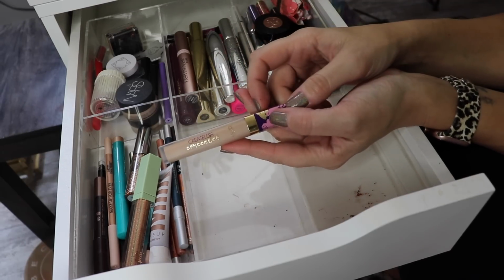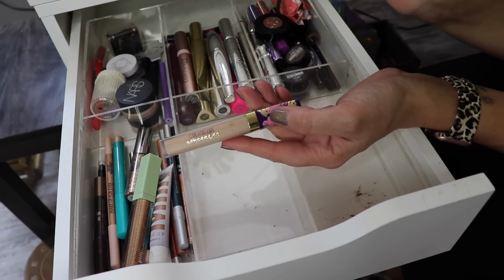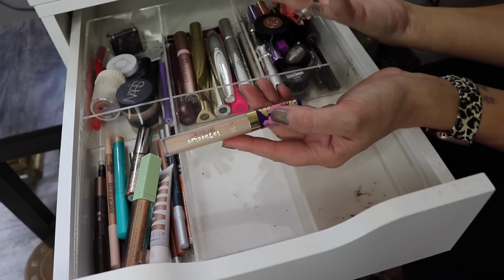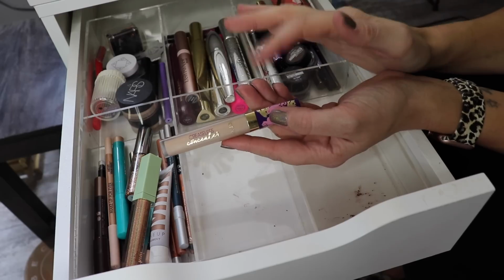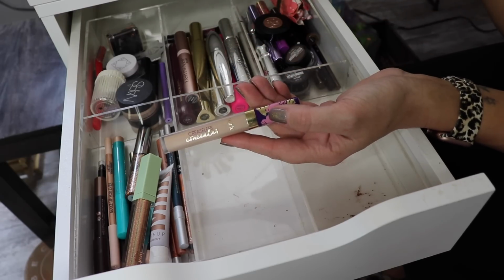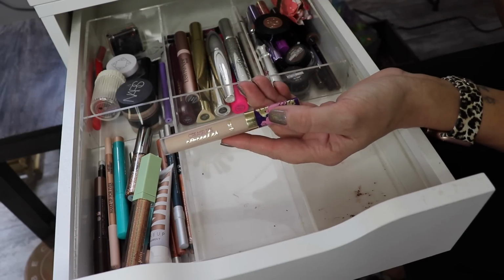And then the infamous Creaseless Concealer from Tarte. I dogged this so bad in my unfavorites video, but after that video, I was like, you know what? I'm not ready to give up on her yet. So the way that I use this, if I do my under eyes and they just look way too dry or matte, I'll take just a little bit of this and blend it in before I put powder on.